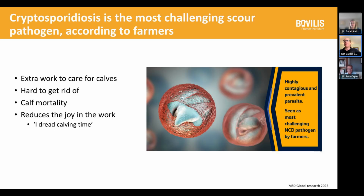Also, what we've found, because we've done quite a lot of survey work as MSD, asking the farmers how they feel about crypto. I know farmers don't necessarily like to talk about their feelings, but this came across quite strongly. It's harder work to look after the calves, so they're spending more time in the calf pens, drenching calves, treating them. It's really hard to get rid of.